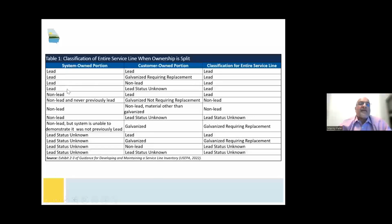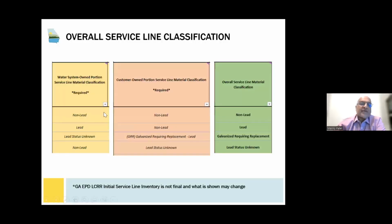In short, if you got lead on either the customer's or the system owned side, if you got lead, galvanized requiring replacement, or lead status unknown on either side, it's basically considered lead. Easiest way to remember it. So that's the information that I just showed in the table earlier. So you're just going to document whether it's lead, non-lead, lead status unknown for the water system side and then the customer side, and then overall material classification will be calculated based on that chart that I just showed you. So for example, non-lead, then overall is non-lead. If it's lead, non-lead, then overall is lead. So this is required for each service line.